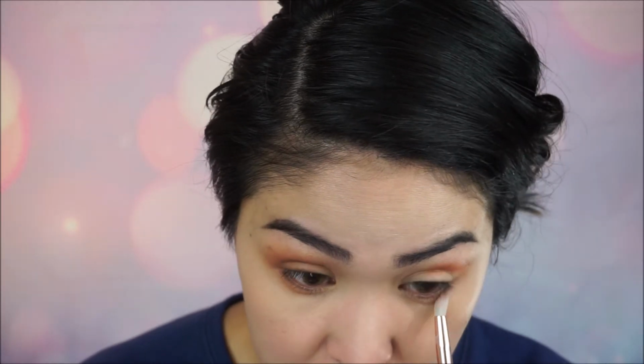So from there, just bring it down like this. It's gonna be on your crease. You bring it out, and then from there, you're gonna connect that to the lower lash line, and it's gonna stop in the same place, right in the middle, or right where your iris is at. Oh my gosh, we're getting so technical over here. Okay, sorry. So it's gonna look crazy right now, but that's because we're just laying down our guide. Once our guide is in place, we will blend later.